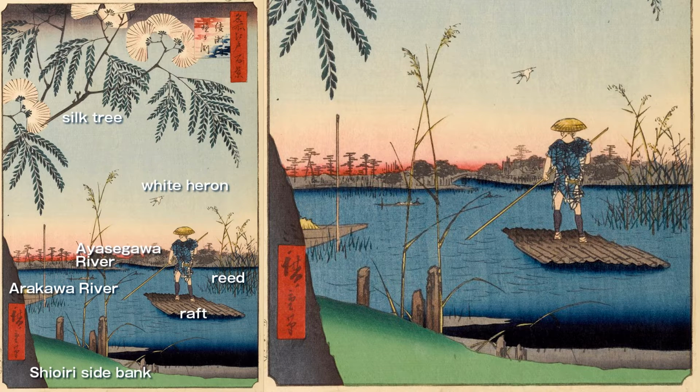At that time, there were many wholesale dealers in the Senju area who handled lumber brought in from upstream, bundling it into rafts and transporting it away as requested. Two cargo boats are depicted on the left, indicating that the Arakawa, or Sumida River, played an important role in the transportation of goods.